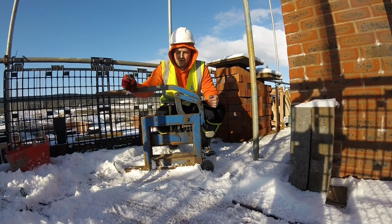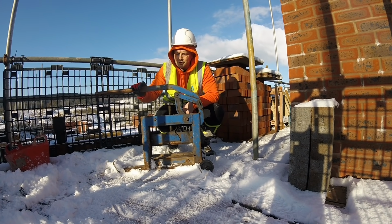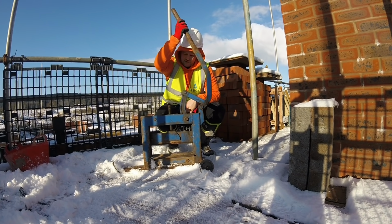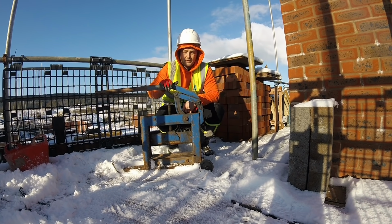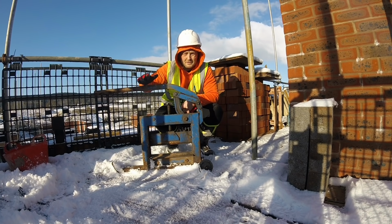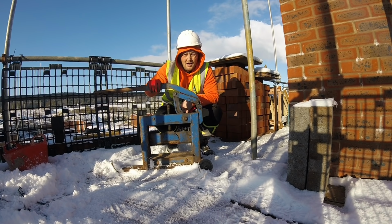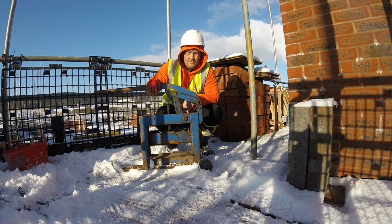Okay, I've made a new purchase. This is a block splitter. It's a birch wood. I don't think you can buy the birch wood anymore, but they do something on the inside. I think it's called an S4C. These are about 350 quid for a brand new one. I got this for 60 quid off a skelly from Upleek on Facebook Marketplace.